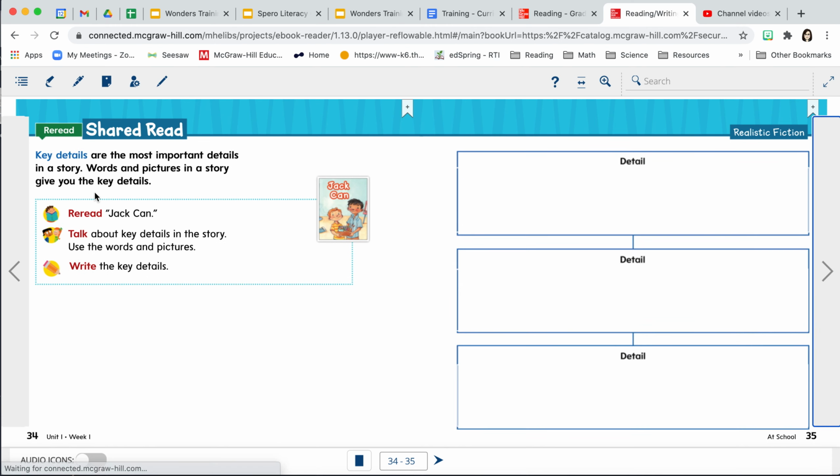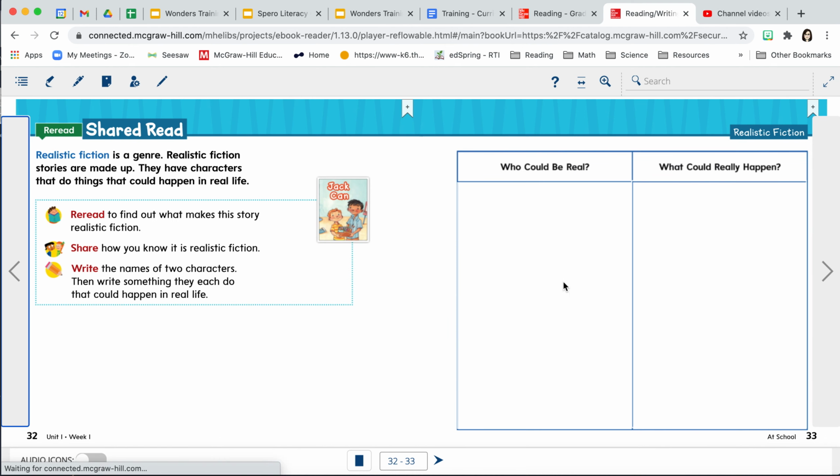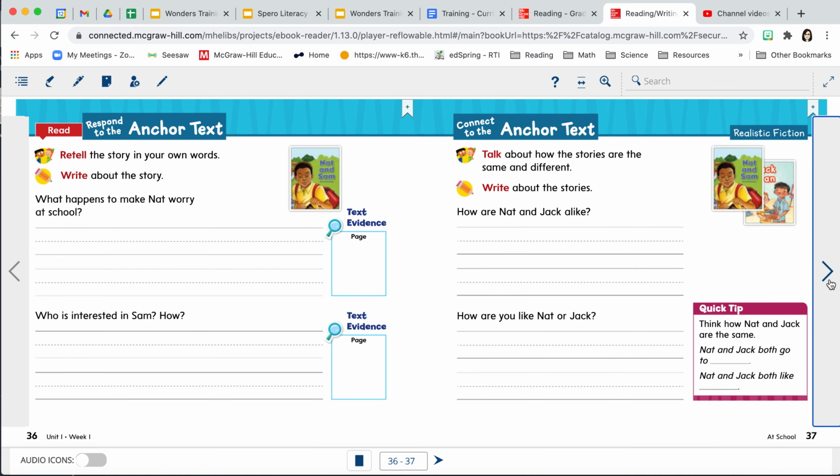Yeah, and then it's got a lesson plan kind of in the back here, like little writing activities. So reread to find out what makes the story realistic fiction. Could this be real? What could really happen? Those are places for the students to respond. Retelling. And then in what is called the anchor text, there's another story that goes along with this unit 1, week 1. And so you can read that book and then use that as reading comprehension as well.